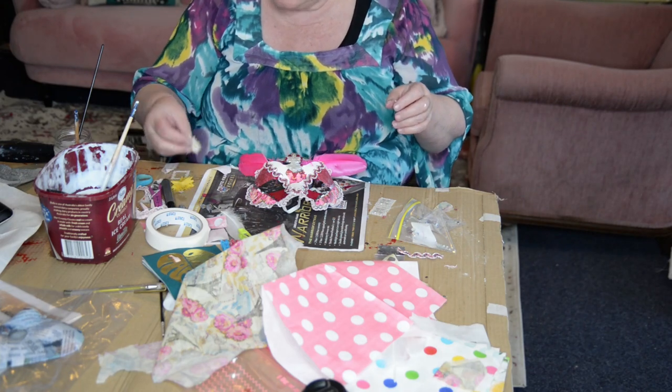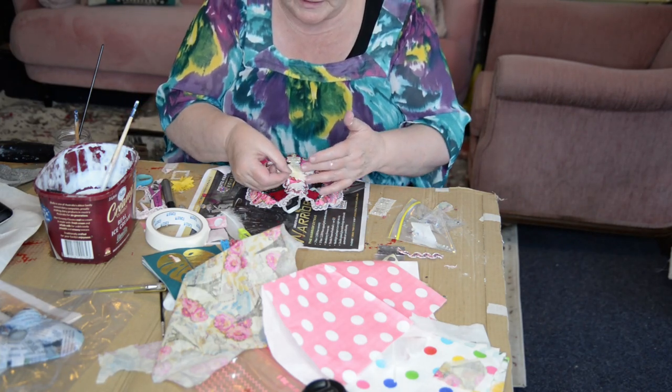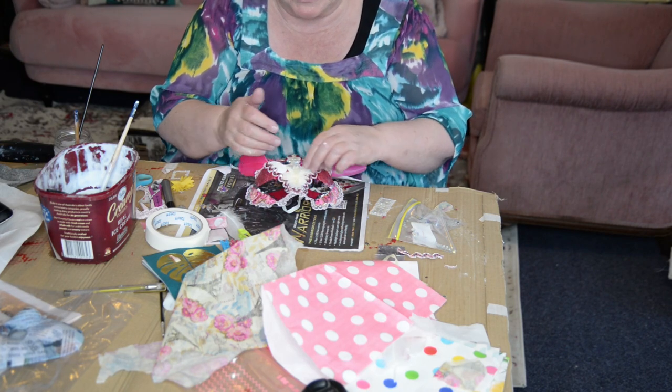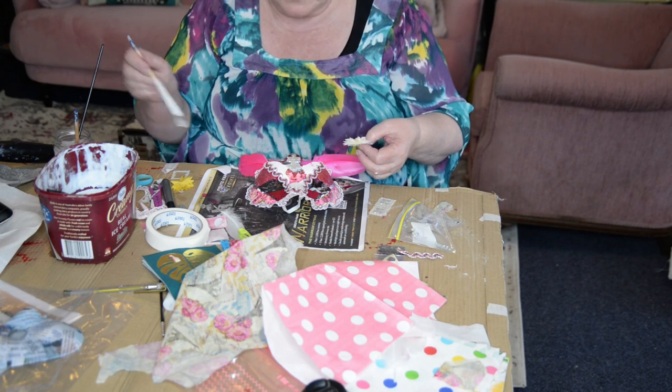And then we've got these little flowers. They come in the pack as well, or I'm sure you had something similar. And I'm going to put that in the middle there just to cover that part up that I didn't like.